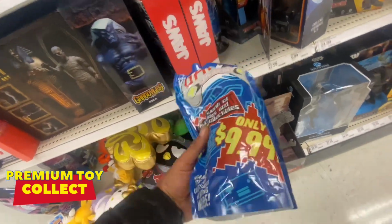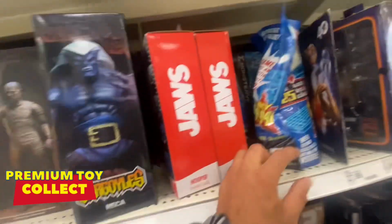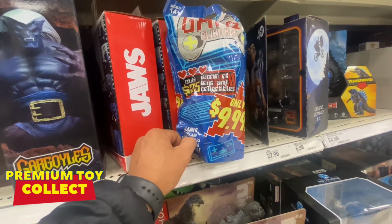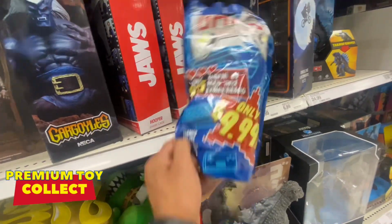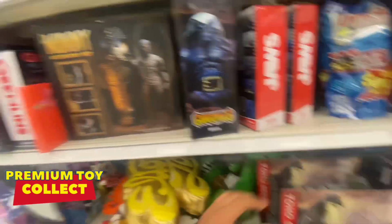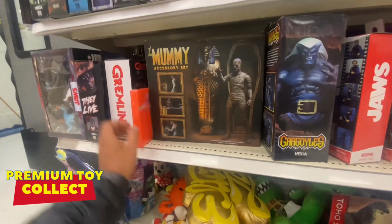We don't want any blind bags. Did you know in Japan they stopped selling blind bags because kids were getting addicted? Bet you didn't know that.